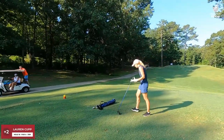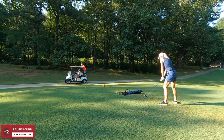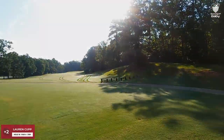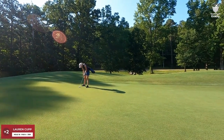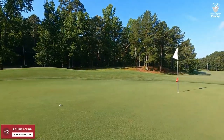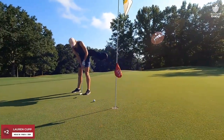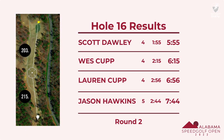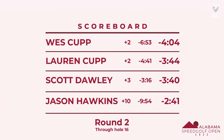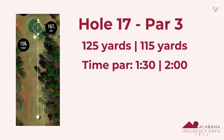So Lauren, who we saw coming into this hole, a 17-second lead, taking an extra moment here on the drive. So Wes, with that, even lipping out that putt, Wes now on top of the leaderboard. Jason Hawkins now double digits over par.